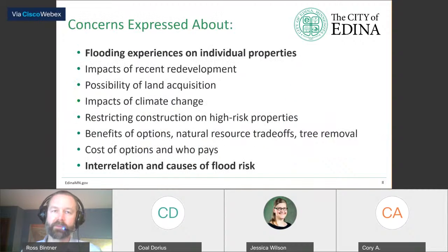We've heard a variety of concerns expressed during this project, and here are several. The two I've got highlighted, flooding experience on individual properties, really remind me that flooding is a personal issue. People have structures, investments that they've put in, their own place of well-being. Personal safety can be at risk in flooding. And the interrelations and causes of flooding can be complex.